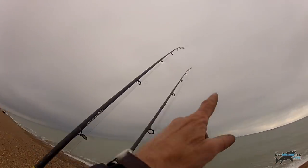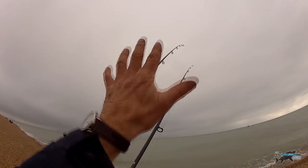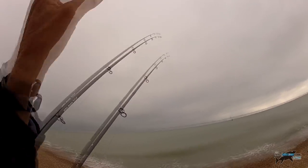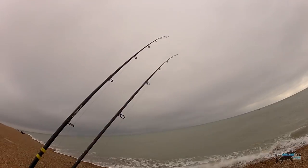Because I've gone a long way, I cast it way up here. There's a cardinal buoy there. I cast way up there, and it's already tripped, gone down there. It's not been tripped by a fish because there's tension on it. It's just where the tide, I cast. The more line you put in the water, the farther you cast, the more pressure's on the line, the more chance you're going to get your lead tripped out.